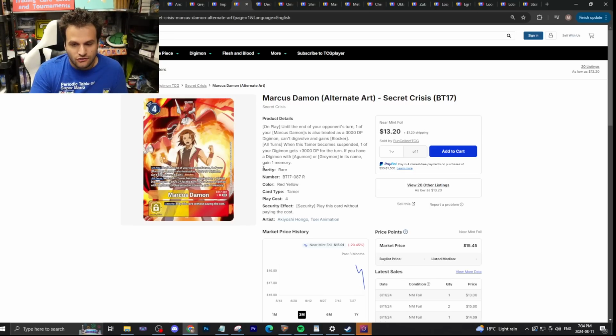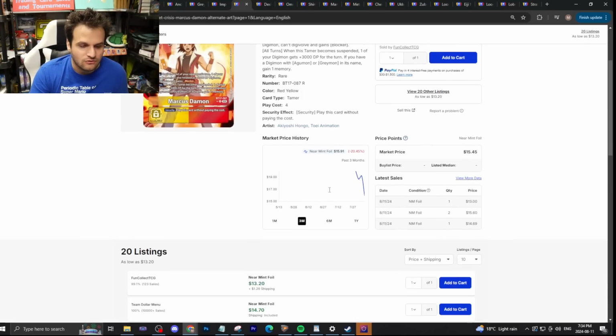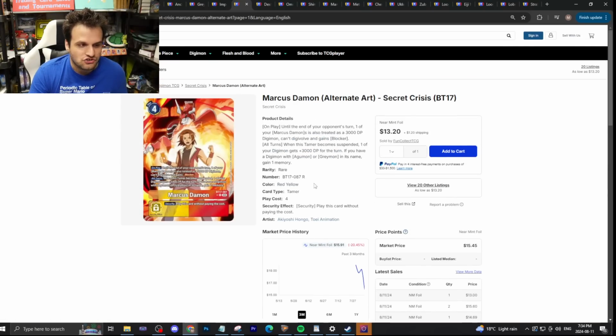Your BT12 Marcus is still your best. Your Memory Tamer is still second best. This one is third best. It has a lower priority, which explains the price dropping. It probably will keep going down in price a little bit until Shine Greymon does well again, and then it might bounce back up. So just be careful with that.